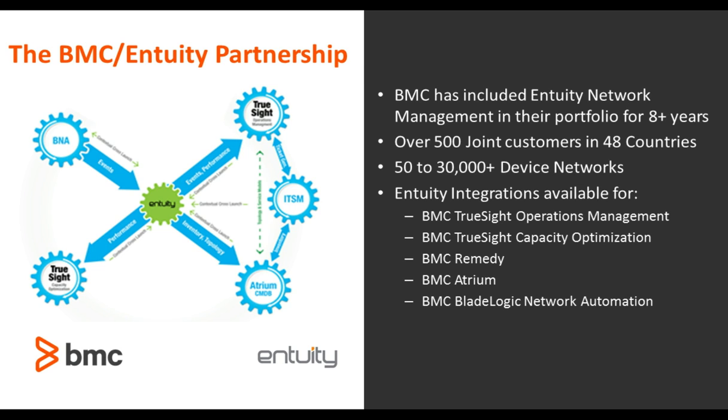We also integrate with TrueSight Capacity Optimization, where one of its most useful capabilities tracks long-term capacity utilization. This is a valuable way to manage VoIP services, enhance planning for growth, and keep your CapEx costs in check by seeing where your capacity might need attention. We'll see this integration in action later in the presentation.